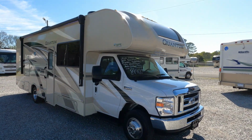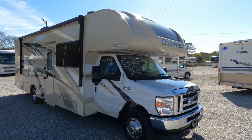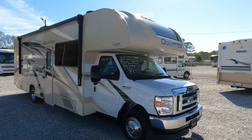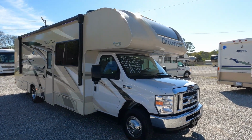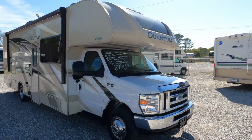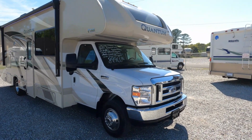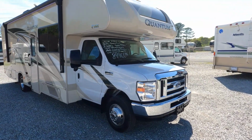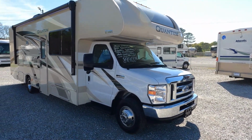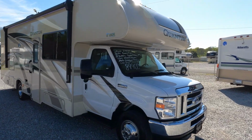This is a 2020 Thor Quantum. This is a model number KW29. This is 30 feet 11 inches long. It's got 9,800 miles on it, 90 hours on the generator. I got the generator running. Guys, this thing is just pretty much spotless.